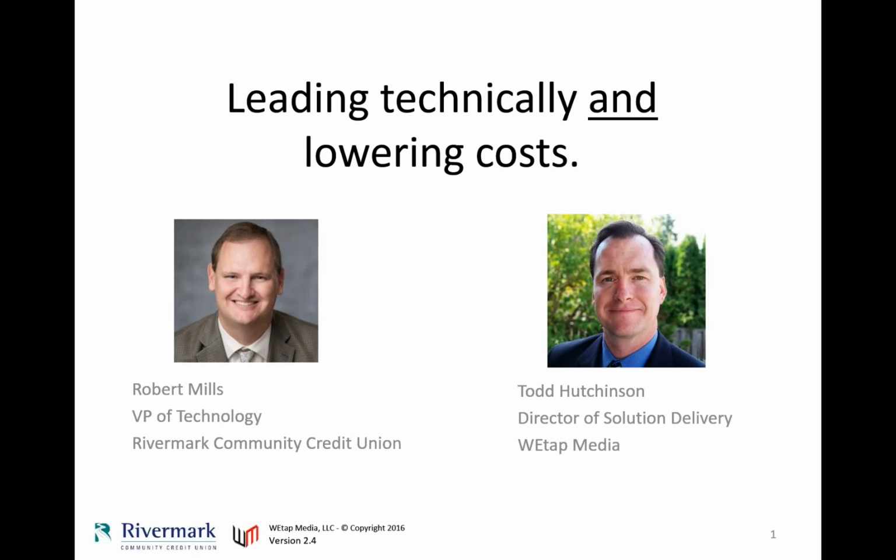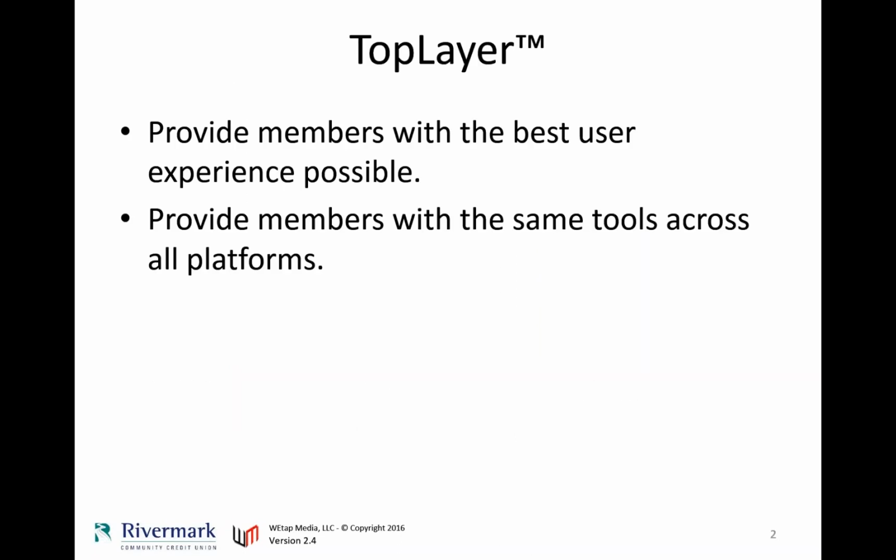So Rob came to us with a challenge, and he had seen us use a tool in the past on some other projects that we've done for other customers, and asked us if we could do something that then ended up becoming TopLayer. And so that's kind of what we're going to talk about, is a TopLayer product that can help credit unions, and actually any industry, take something that might not look right and may not integrate well, and solve both of those challenges.